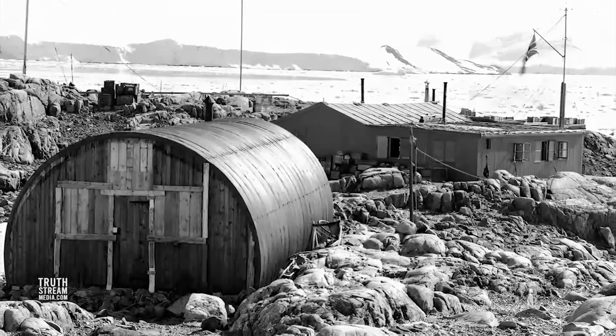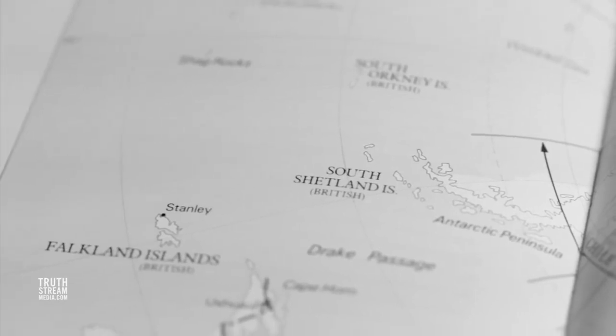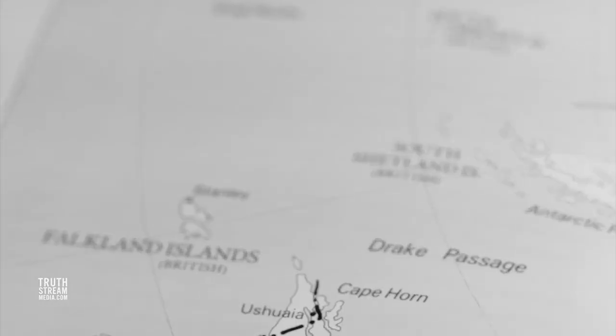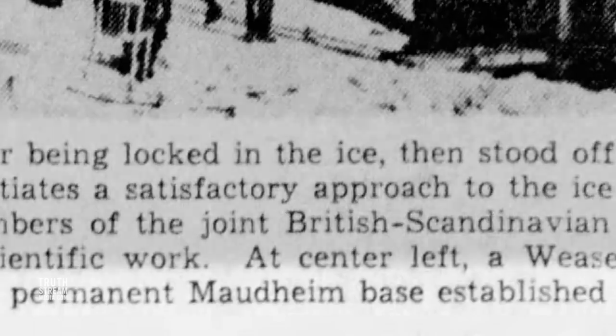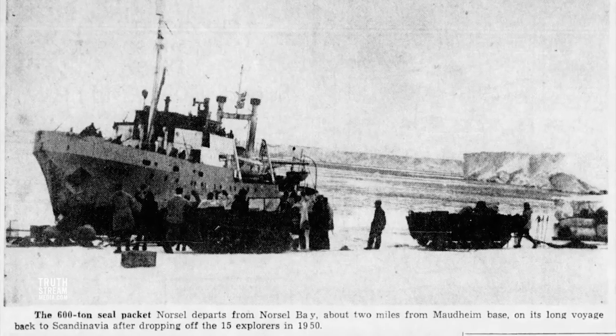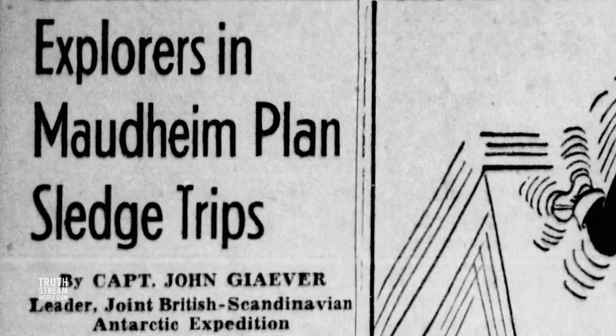In the post-war era, Britain made fresh claims over the South Shetland Islands, the South Georgia Islands, and the Falkland Islands, even after the 1959 treaty. More secretly, the British built a significant base, known as Modheim Base, on the mainland of eastern Antarctica and in the general vicinity of the Nazis' new Schwabenland base in Queen Maud Land.